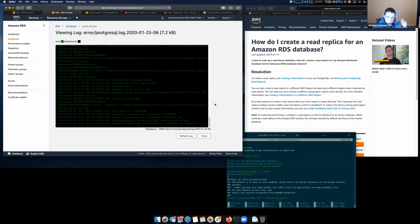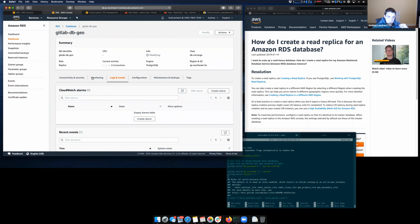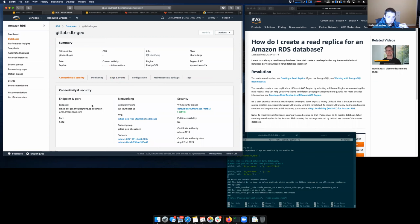The nice thing is that since we're not going through a load balancer, we're not getting our connections reset all the time. Okay, so we had some errors. Oh, we have a port now. That's good. Info modifying. Okay, we can roll with this. Okay, so that goes there.